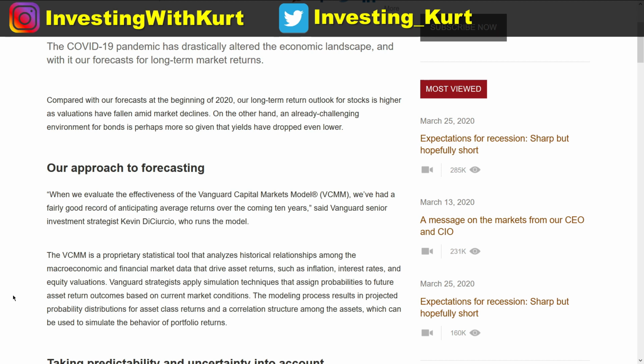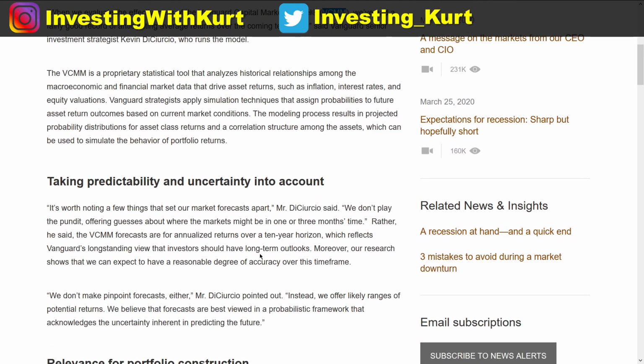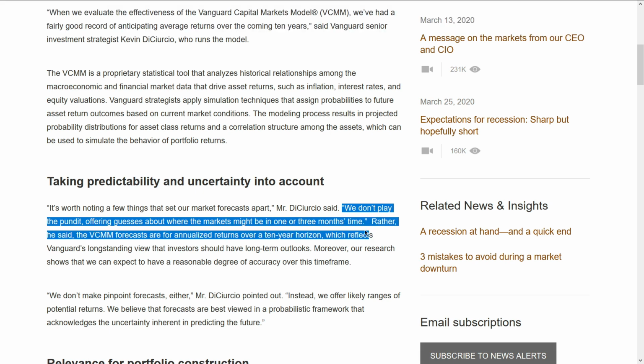In this report, they do describe their approach and their proprietary Vanguard Capital Markets model for scoring, which they call VCMM, and I want to highlight why this is better than your average prediction coming out of investing gurus and such. Vanguard says they don't offer guesses about where the market might be in 1 or 3 months' time. Rather, their VCMM forecasts are for annualized returns over a 10-year horizon, which reflects Vanguard's long-standing view that investors should have long-term outlooks. They have a good track record with a reasonable degree of accuracy over this time frame.